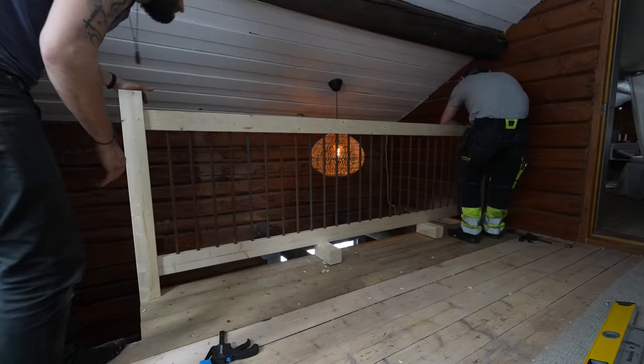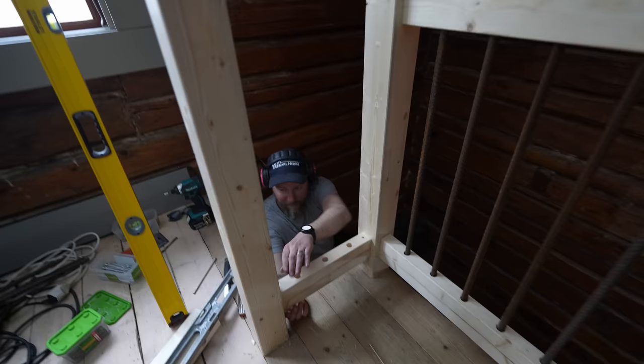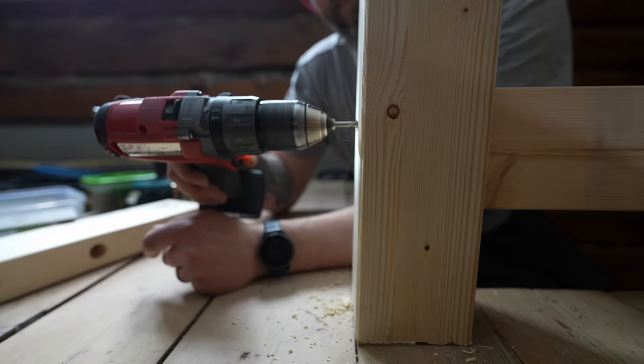So now this segment is done, but we decided to extend the whole railing so it becomes more of a balcony, because we noticed that when Nala came from the bedroom this morning, she went that way, straight over. So I think it's safer for everyone to extend it a bit.